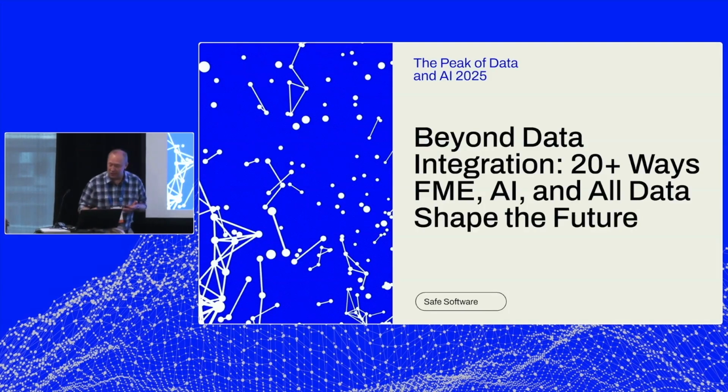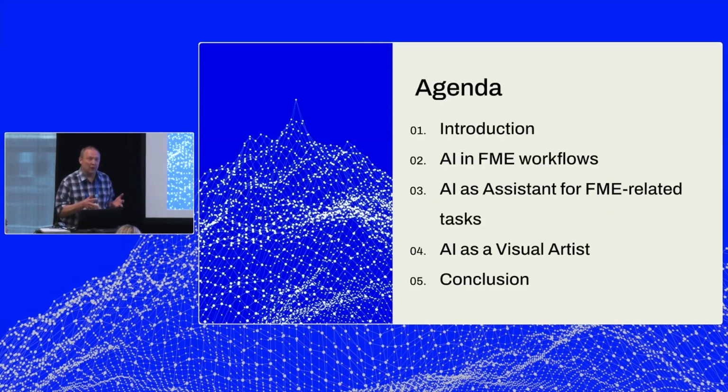And my goal is to overwhelm you, not to give you solutions, but give you lots and lots of different ideas how you can use AI within FME workflows, or maybe working with you as an assistant, talking to you and helping you with something you're maybe not very professional at, but with AI you can really be really good.